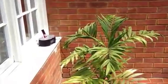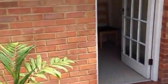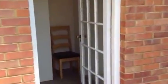And this is the conservatory. This was all added on by the owner. And this whole piece here is all part of the addition. This room will be our office.